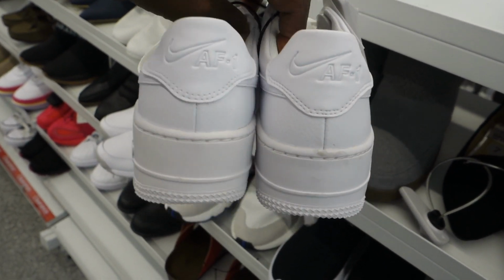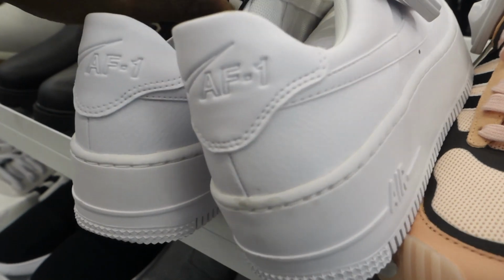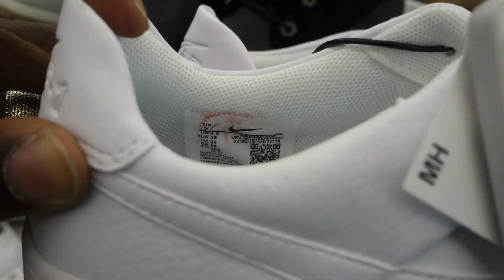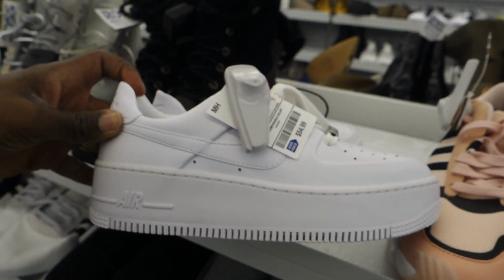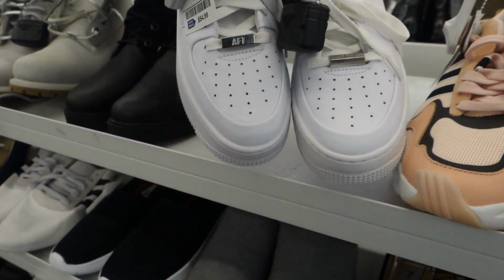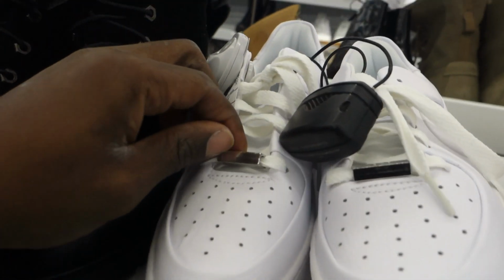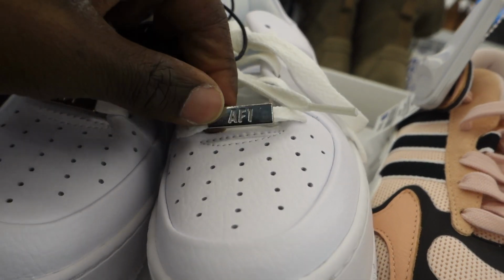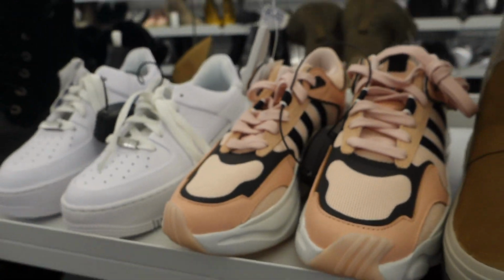But for me, I haven't sold any B grades in the past. I haven't come across anything that was really worth me picking up. These Air Force Ones in particular, pretty dope in my opinion, but for the price point, if they were a little cheaper, maybe 20, maybe 40 bucks, I probably would have took a chance on these and flipped them. But for that price point, I don't think it's necessarily worth it. These are really dope though. I think they have some nice little details on them, but I'm gonna have to go ahead and pass on those.